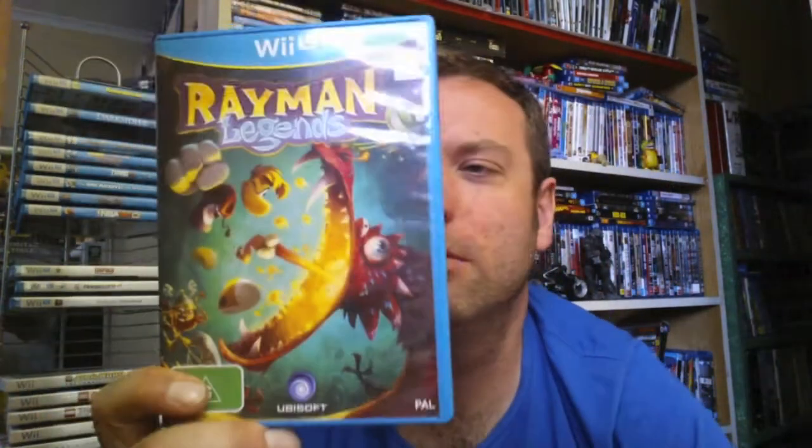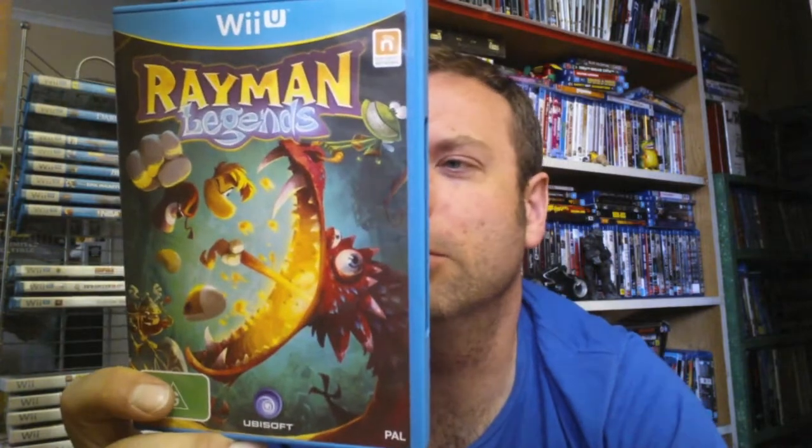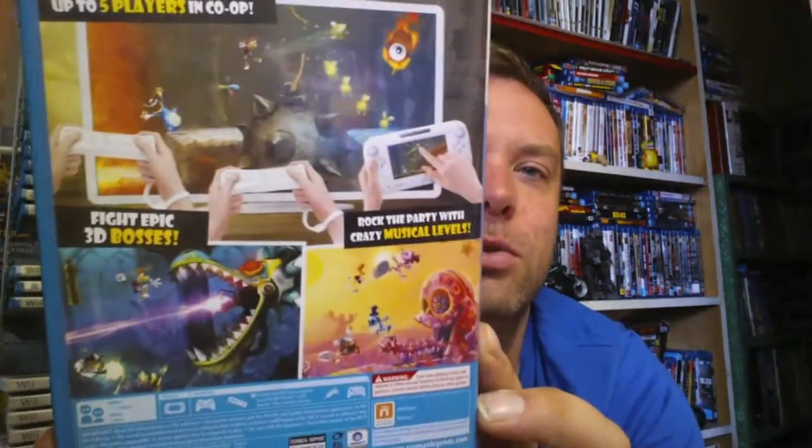Then we got Rayman Legends, which I think is one of the original Wii U games, and I played a little bit of this one. It seems like a pretty fun game, and I do like platform type games. They're always really fun to play, I think. And this one looks like it's going to be a really cool game.